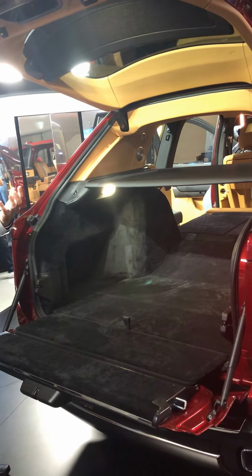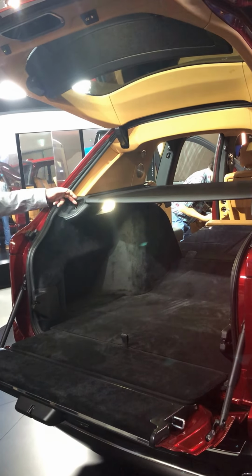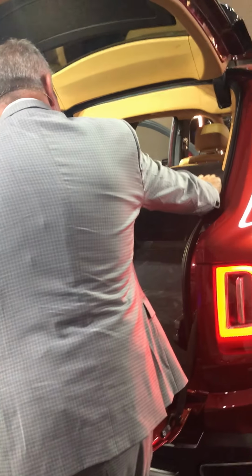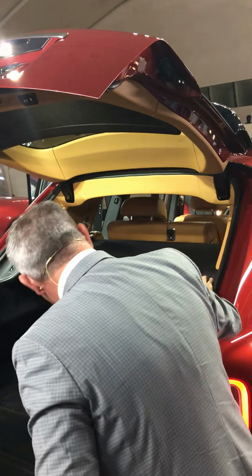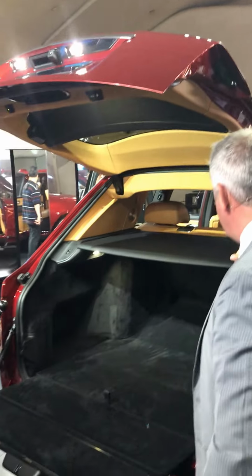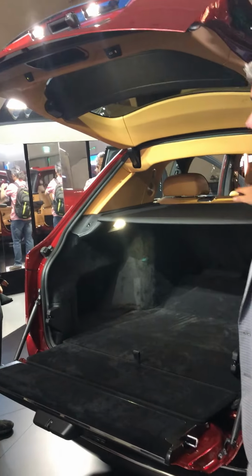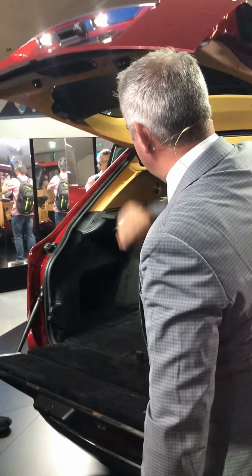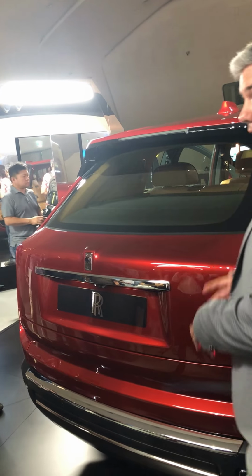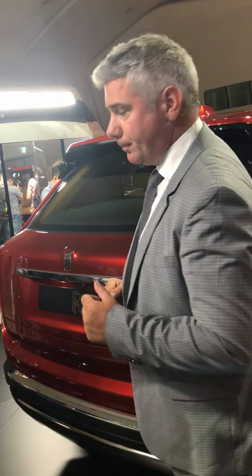So once your trunk is loaded, we can simply put the seats back into position from the rear of the car, so no need to go back to the centre. The headrest just moving out of the way and then completing their journey into position. Locked in place, ready to receive its passengers. One button closes the clasp. And this particularly sporty and dynamic Cullinan is ready to go on its adventure.